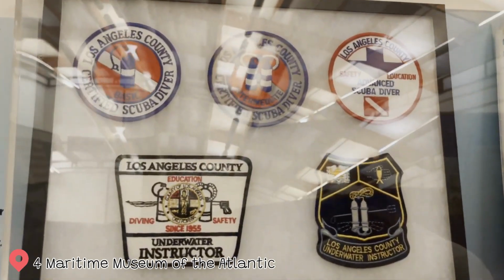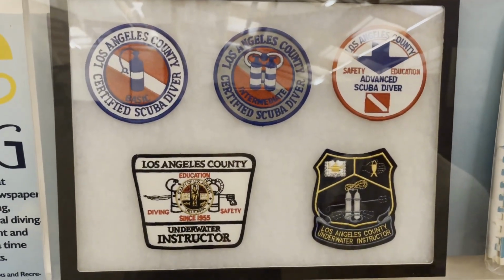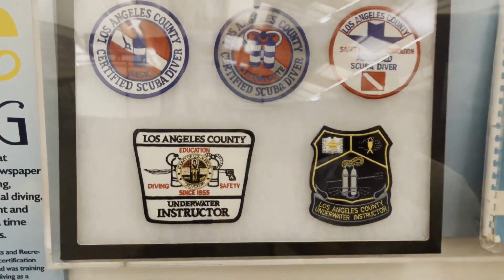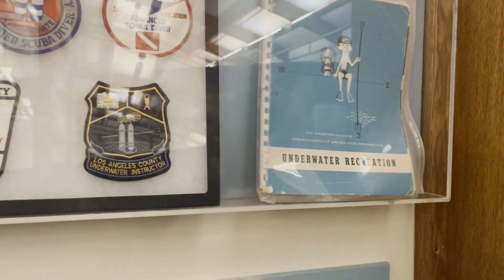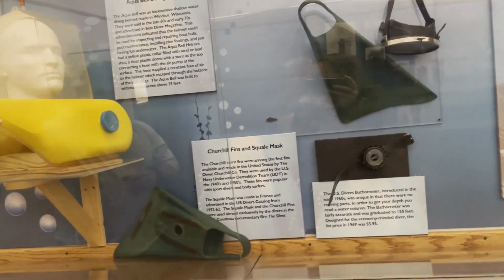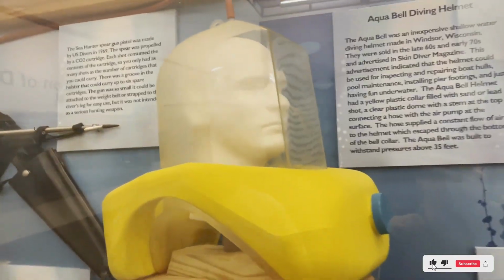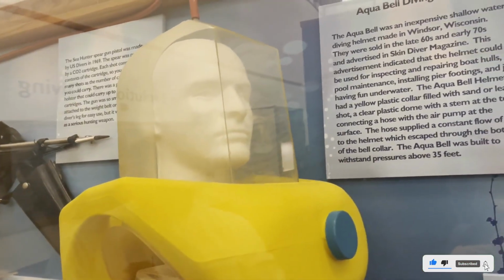Number 4. Inside the Maritime Museum of the Atlantic. Halifax's nautical treasures perched along the edge of Halifax Harbor. The Maritime Museum of the Atlantic offers a deep dive into the city's rich seafaring past. This is one of Halifax's top attractions, and for good reason.